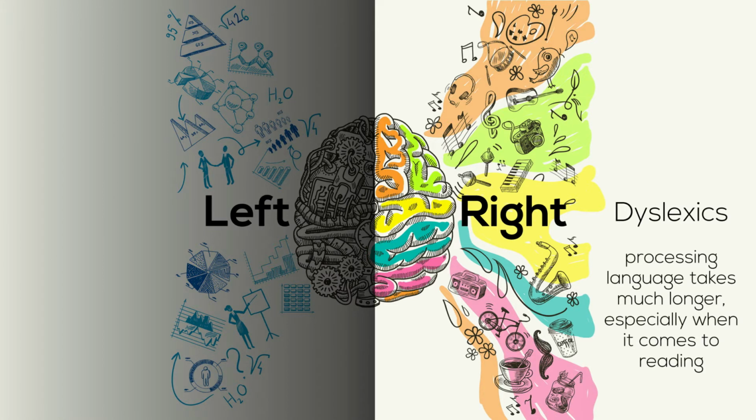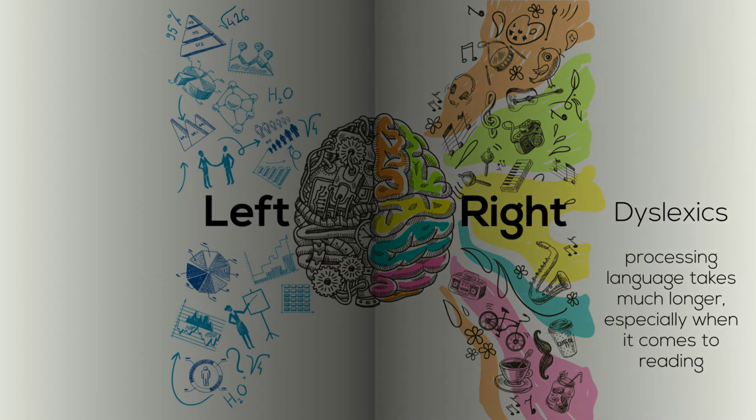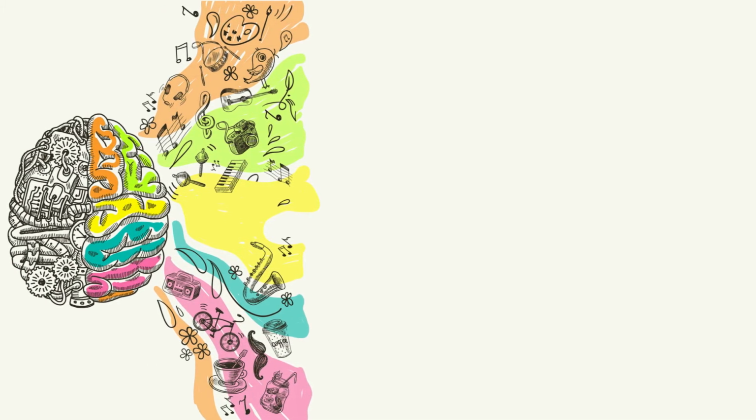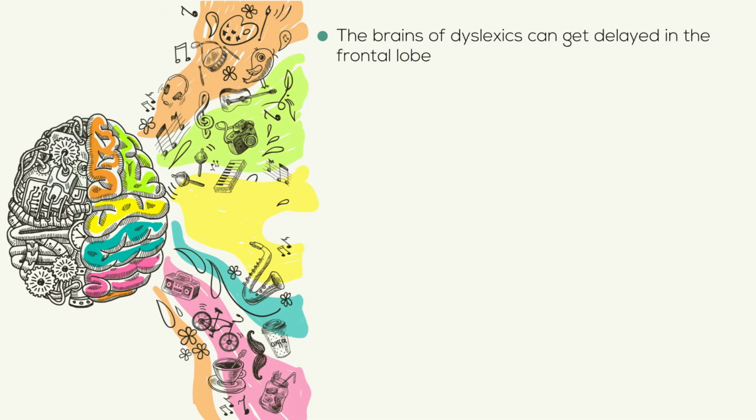However, those without dyslexia decode language using their left side, which causes them to decode language in a different way. The brains of dyslexics can get delayed in the frontal lobe as a result of this neurobiological malfunction. As a result, children may find it challenging to read and keep up with their peers.